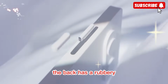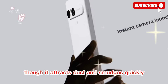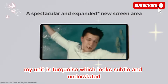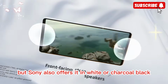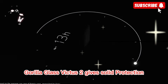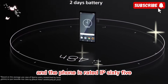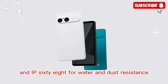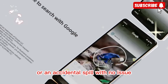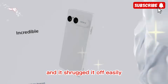The back has a rubbery matte finish that feels pleasant and gives a strong grip, though it attracts dust and smudges quickly. My unit is turquoise, which looks subtle and understated, but Sony also offers it in white or charcoal black if you prefer a different look. On the front, Gorilla Glass Victus 2 gives solid protection, and the phone is rated IP65 and IP68 for water and dust resistance. That means it can handle rain or an accidental spill with no issue. I spilled coffee on it once, and it shrugged it off easily.